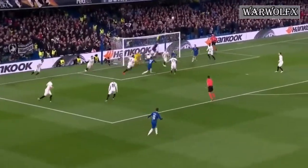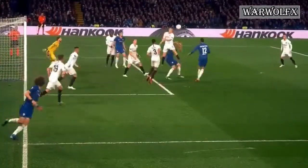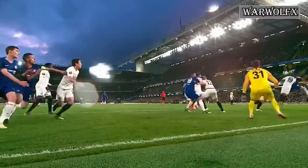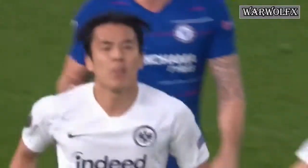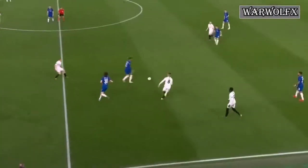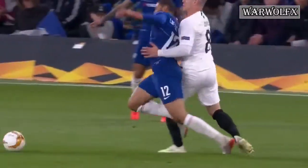David Luiz with a touch, off the line by Hasebe, and then cleared by Abraham. Really good defending from Hasebe. Playing in midfield tonight, but natural defensive instincts kicked in there to go back on the line. And that time David Luiz won the physical battle, and that is a Chelsea free kick.